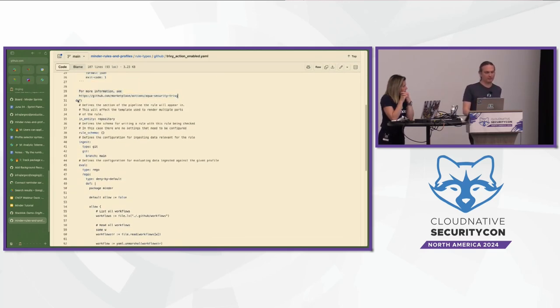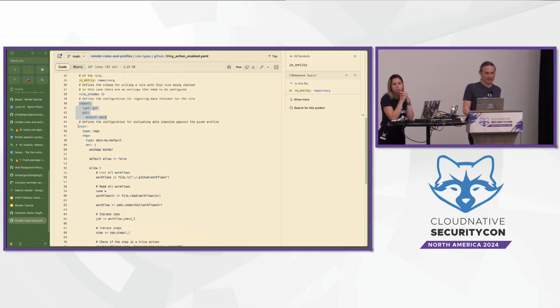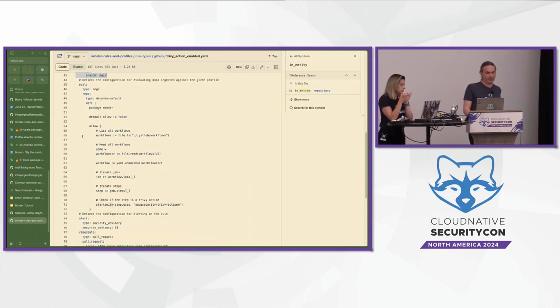And then we've got the definition. This says we're looking at repositories. We can look at pull requests. We can look at repositories. We can look at artifacts. And then we're ingesting from Git, the main branch in particular. And then in here, you need to declare a package for Rego. That's just how life is. If you don't set default allow false, you'll get a weird message of couldn't figure out what allow was.